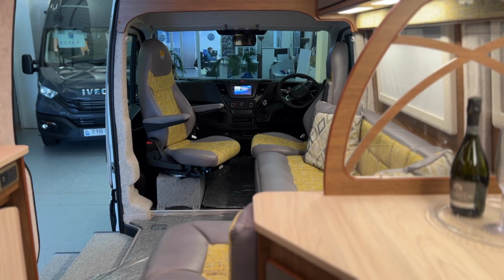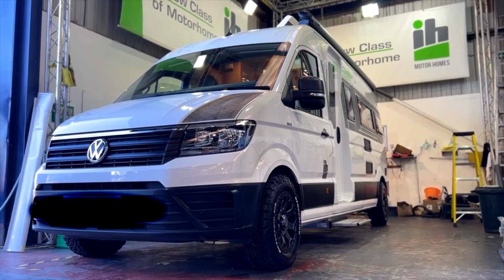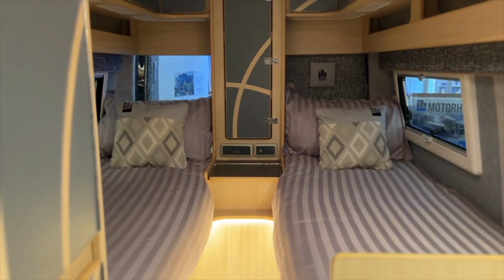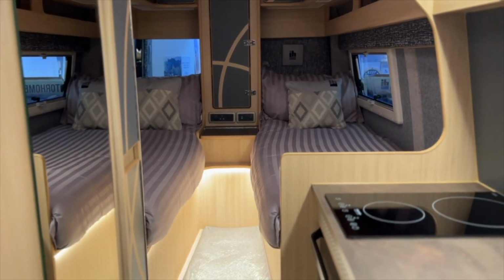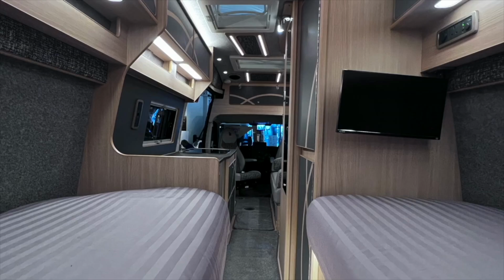On the back of, I call them a SUPERVAN now, which is our larger range of vehicles that's moved on. We quickly found out that when we went onto the Crafters, it was a real alternative to people that buy A-classes, coach builts and overcabs and things like that. The Iveco is a little bit bigger, another foot longer, but squarer, chunkier. That's our latest addition to our SUPERVAN range, as it were.